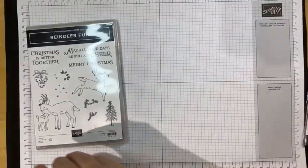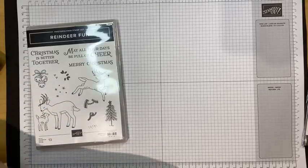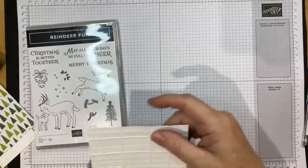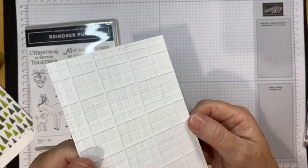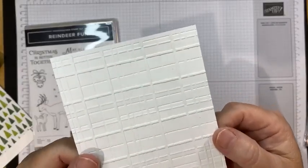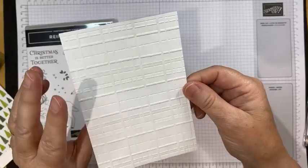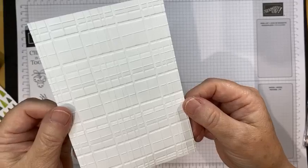I was also going to share. Right, so I have taken the liberty. I was going to make a card today, but I've done a lot of the preparation already. So I just wanted to share with you. So that's what the Forever Plaid embossing looks like. Obviously this is just basic white, so that's the embossed side and that's the debossed side. So you could use either, it's really up to you.